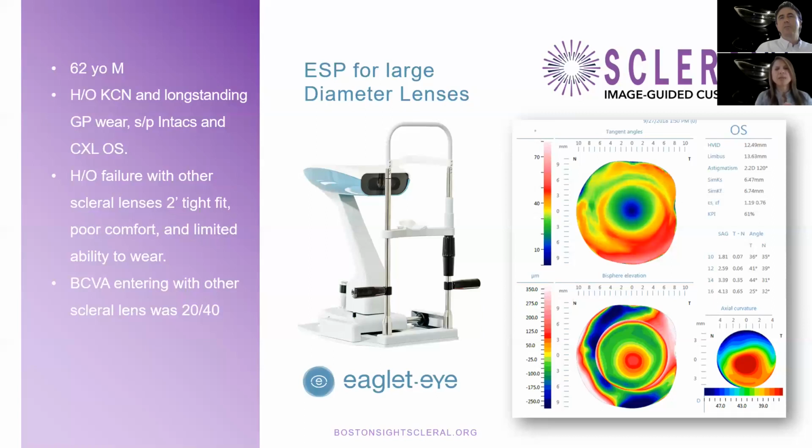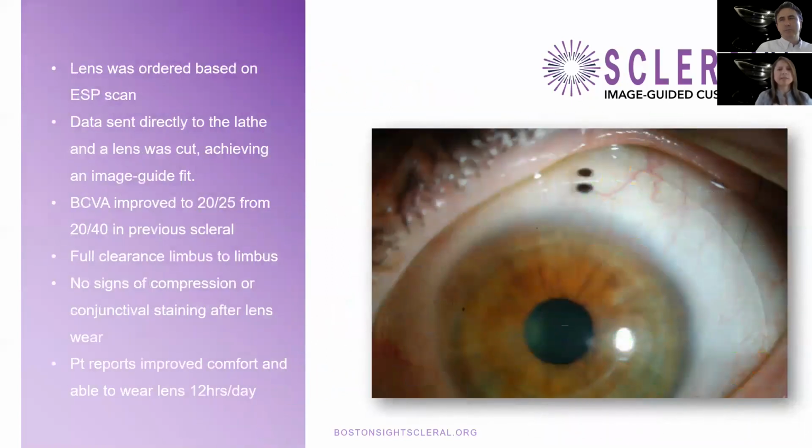When we saw that patient, we proceeded to take profilometry data with the ESP, and with the image of scleral shape data that we obtained, we sent that data directly to the lab, and this is the very first lens that we obtained for that patient. One fit directly from the lab. The patient reported immediate comfort after application, and also long-term, no signs of compression or impingement, and the patient was able to wear this lens for 12 hours or more.